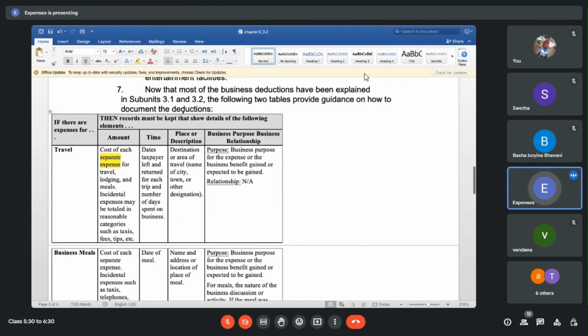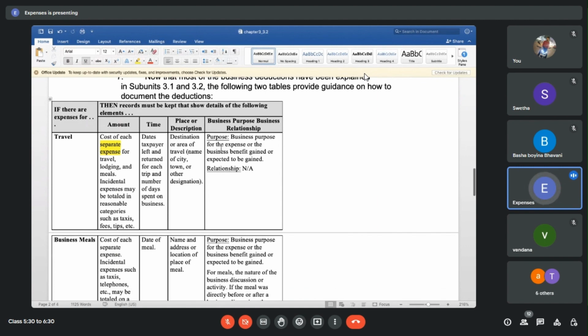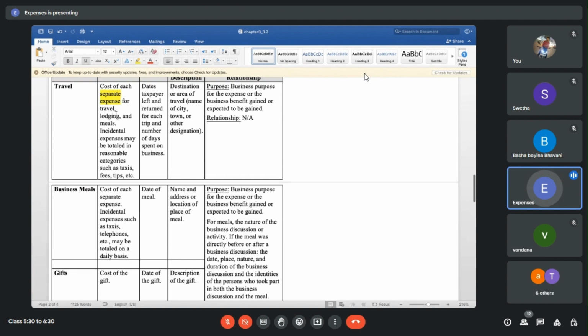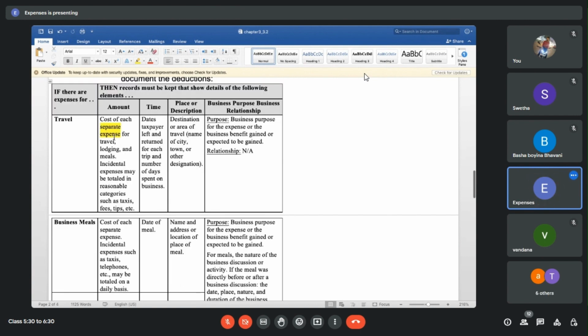No, sorry, this table is about the guidance on how to document the deductions. Again, only at the time of audit will we need all these things, but they are giving some idea of how to document it. You put the category here: meals, gift, or travel. Then we list down the amounts, the time if possible, or the day, then the place or description, where the meeting or travel happened, and what the business purpose and relationship is.